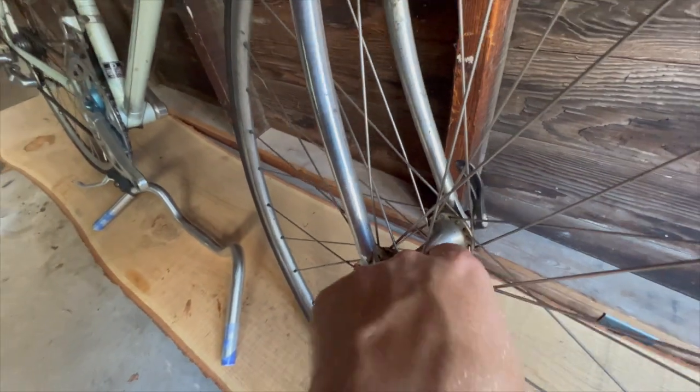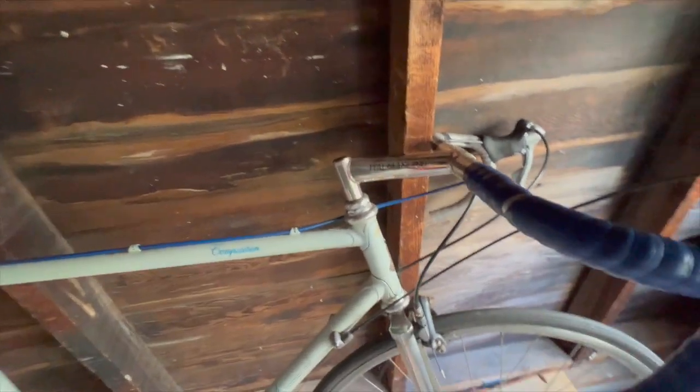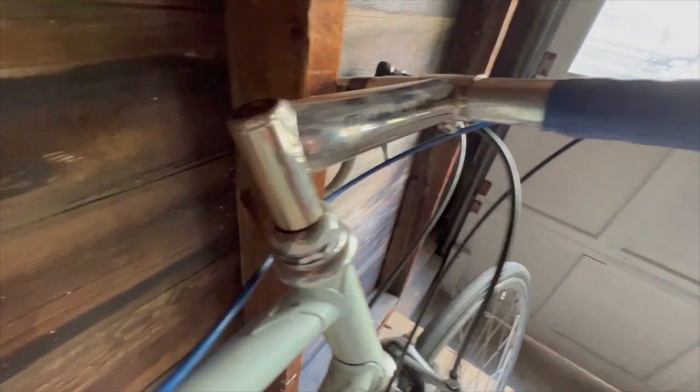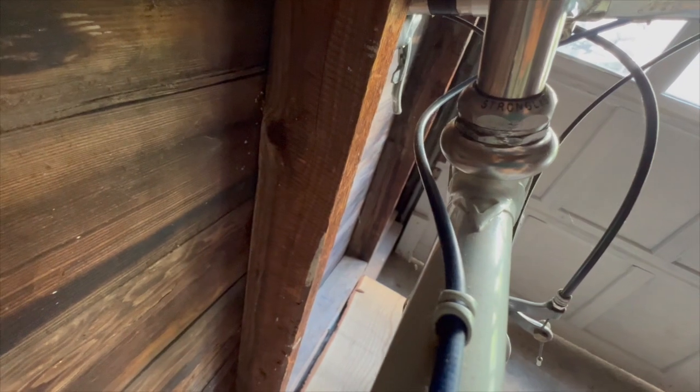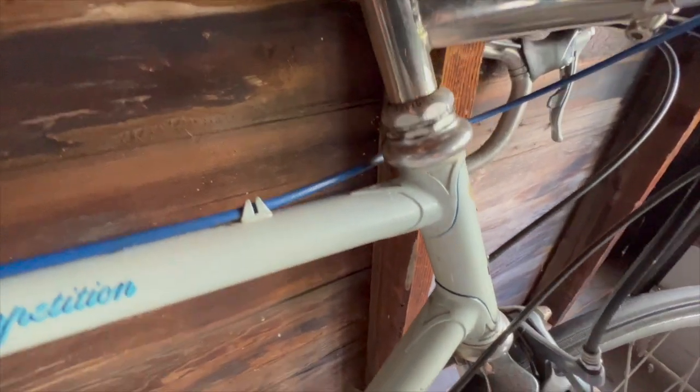Shimano RX 100 front hub, so that's random. Dura Ace brifters here. I threw this Italman Marie stem on because I took the other stem for a different bike, which I'll show you. That Strong Light stem headset is another reason why I'm keeping this.